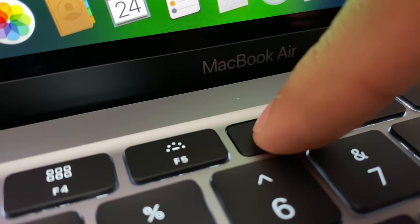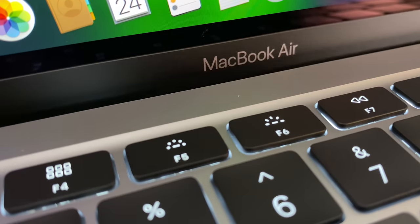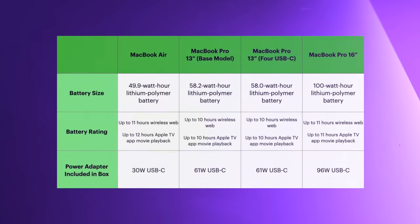But according to them, it seems the Air and the 16-inch Pro are both rated at 11 hours of wireless web browsing, while the 13-inch Pro is only rated at 10 hours. I don't know how to feel about this, as it was very rare for me to ever squeeze out more than 10 hours out of these suckers so far.